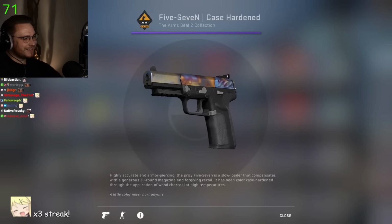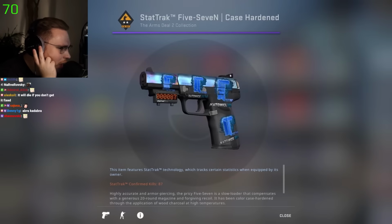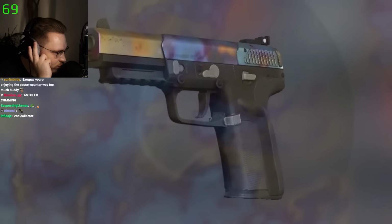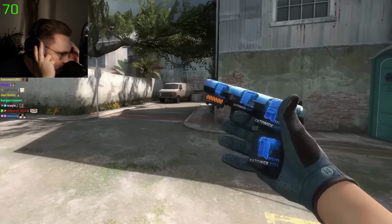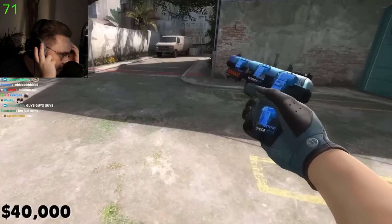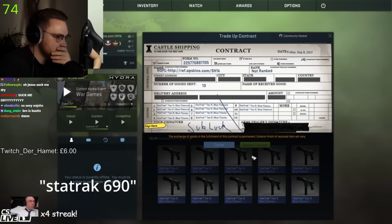And now for our first pattern-based skin, the Five-SeveN Case Hardened Pattern ID 690 with 4 Titan Hollows. Guys, skins have 1,000 patterns, and the more blue, the more expensive it is. And this skin has the most possible blue and Titan Hollows, which makes it worth about 40,000 bucks. And this exact skin was traded up for live on stream. Pattern 690, come on.